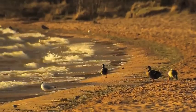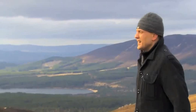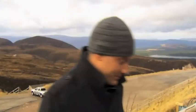Next, we're heading north. I've come to Cairngorm National Park in Scotland, home to 5 out of 6 of the tallest mountains in Britain. And what's more, I'm going to get to the top of that mountain without losing my breath.